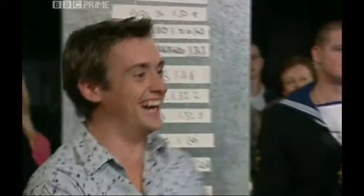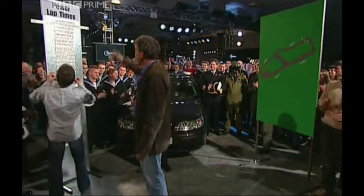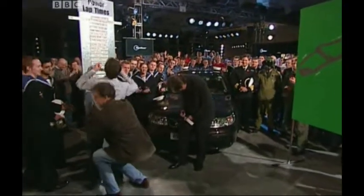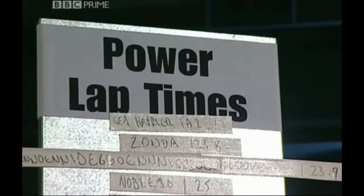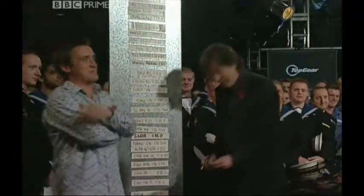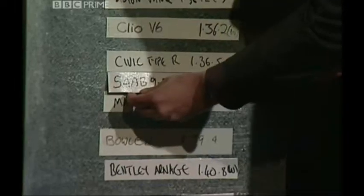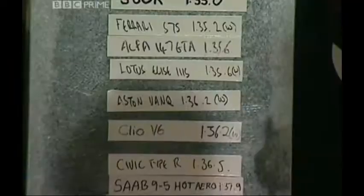31.2 seconds. So, if you could pop that up for us there, Richard. Go on. Thank you very much. That's the new fastest thing ever to go around our track. I might laugh to get that record. Right, the car, 137.9. That's nearly a second and a half slower than a Honda Civic.